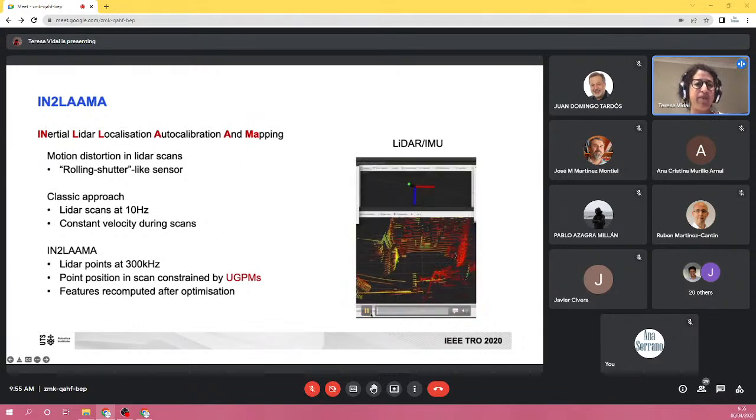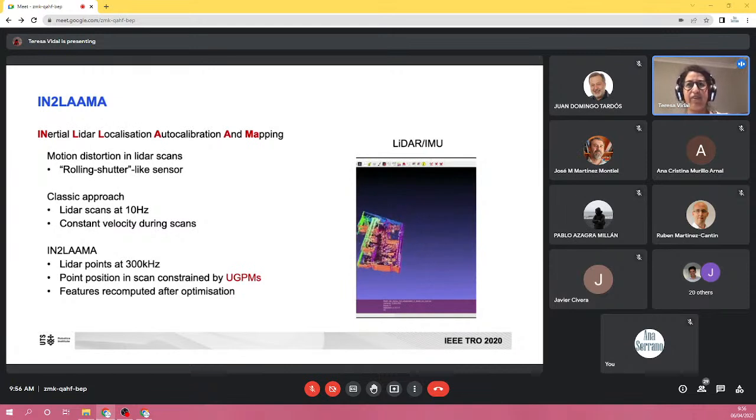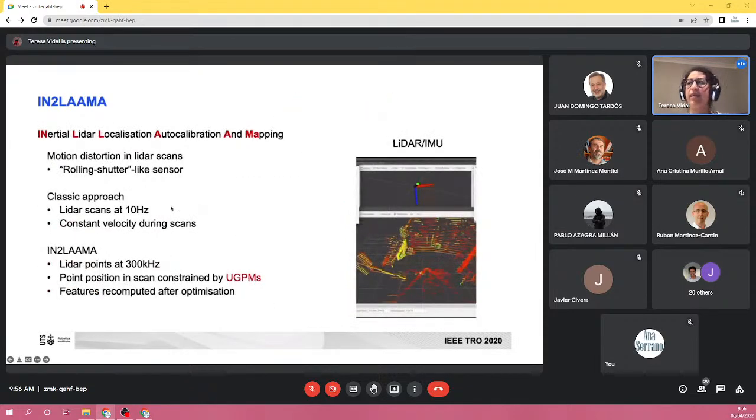Okay, so the main problem with LiDAR inertial systems is that LiDARs are LiDAR scanners, the old style, not the solid state LiDARs. They have a rotating mechanism, meaning you don't have a global shutter sensor. It's more like a rolling shutter sensor. So if you're moving fast, it's very likely that your scene is going to be distorted if you consider only the time of the first point where the scan started. Oops, sorry, I don't want to show this. I'm just going to stop it.